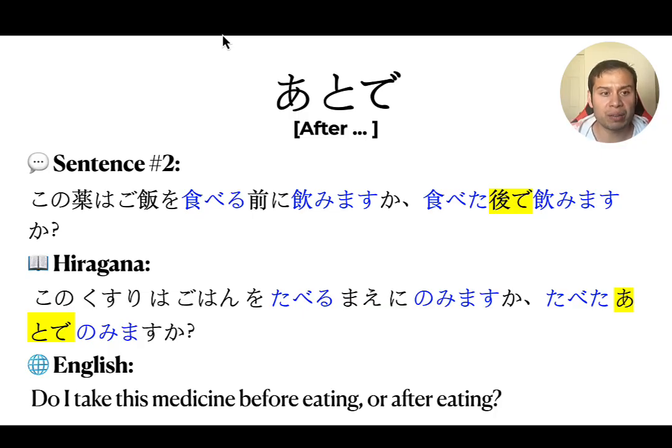So この薬は, that part is this medicine. ご飯を食べる, so eating the rice or eating the meal, maeni, before, nomimasu ka, to drink it, or tabeta ato de, after eating, nomimasu ka, have it or take it. So do I take this medicine before or after eating?